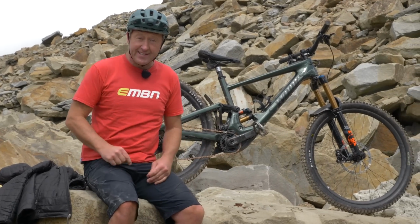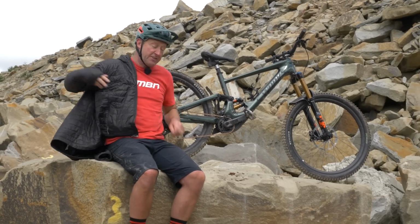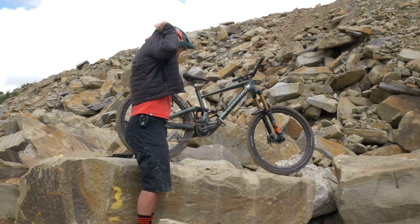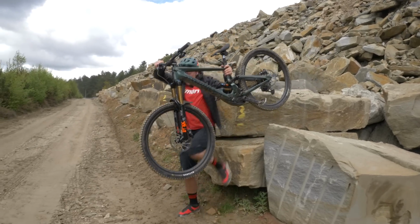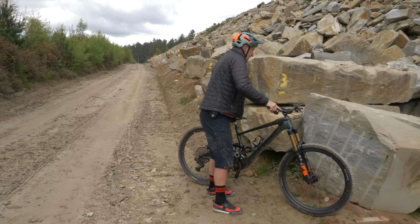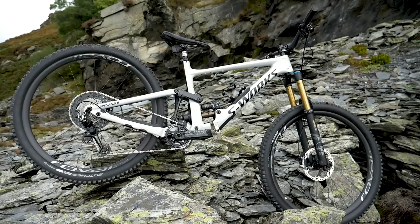This bike then is actually a bit of both and also comes with a mighty tag. Now Specialized say no eMTB is lighter or more capable than this bike. Now I'll leave you with that thought for a minute while I get down here on this 19.60 kilo bike and introduce you to this bike, the Enduro.